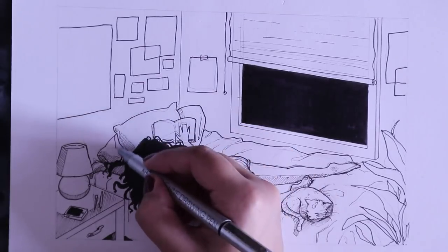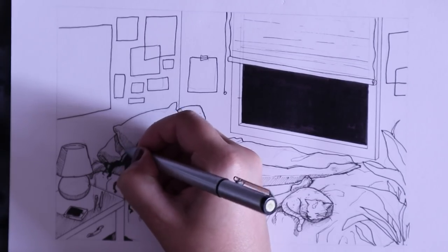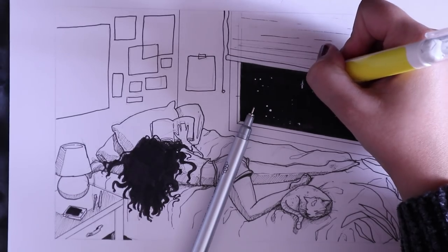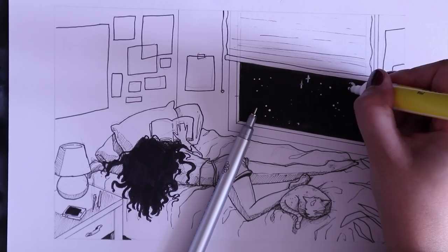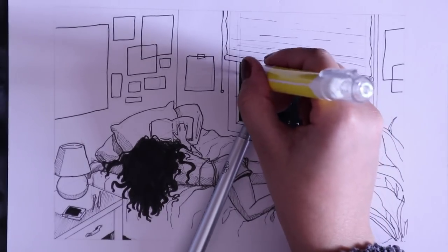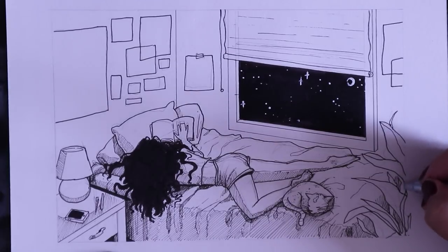Also, my white gel pen is pretty much finishing, I need to buy some more. Oh, also to do the stars and the moon and everything, I used some whiteout Tippex, and I made a blob of it on a sticky note, and then I kept dipping the nib in to create these, so I had a little bit more control over how much ink I was putting on the paper. And yeah, whiteout is my best friend in these situations.